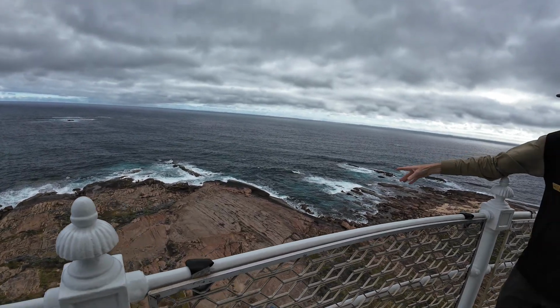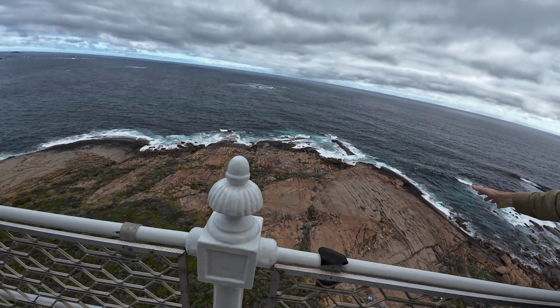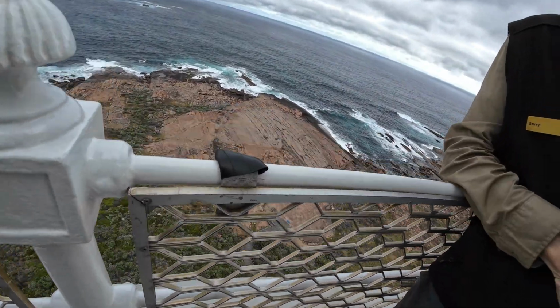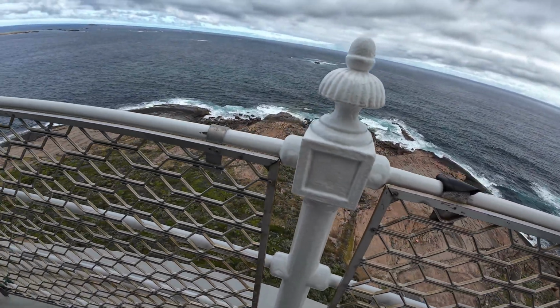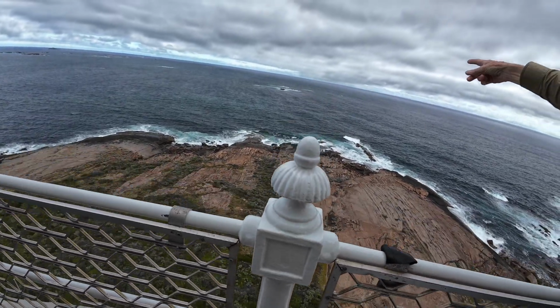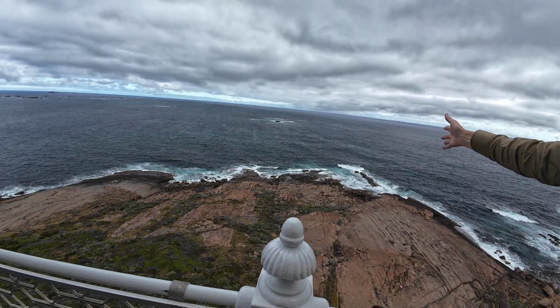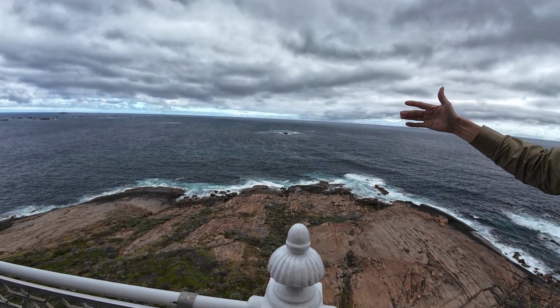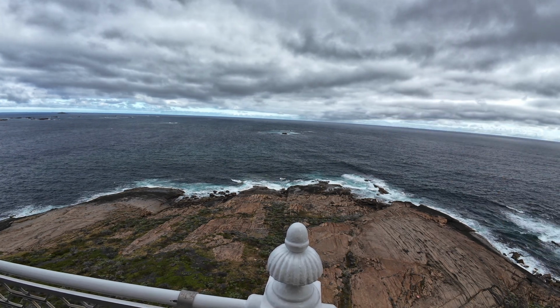Now, Cape Leeuwin, very dangerous reefs, particularly to the south and the east. And before the lighthouse was built, 21 shipwrecks. After it was built, 1. There's Fighting Waves Reef, that black rock out there, that's the meeting point of the Indian and Southern Oceans. If you watch for long enough, you'll see a collision between two waves.